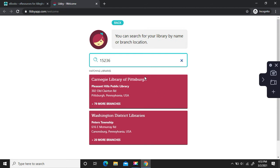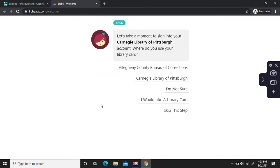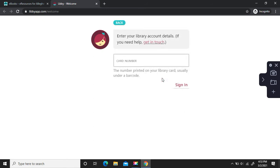Now it's showing me matching libraries. It says Carnegie Library of Pittsburgh, but I don't want this location, so I'm going to click on plus 79 more branches. Okay, so it's telling me let's take a moment to sign into your Carnegie Library of Pittsburgh account. Where do you use your library card? And I am going to click on Carnegie Library of Pittsburgh.